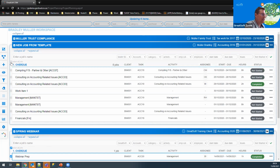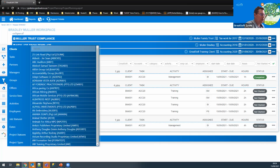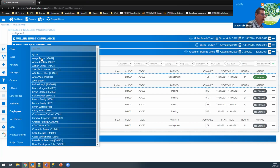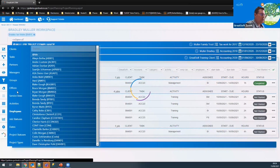Other good things about this is if you start doing things like, let me just deselect all of these quickly, if you start doing things like filtering on the left here, we've got filtering. So let's just say I'm going to go and filter for, sorry, misclick. If I go and filter for me, so I've got all my jobs here.